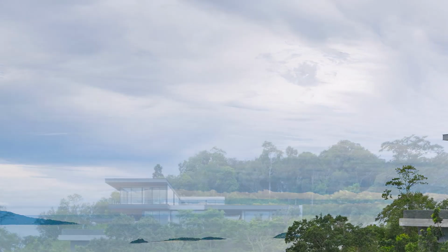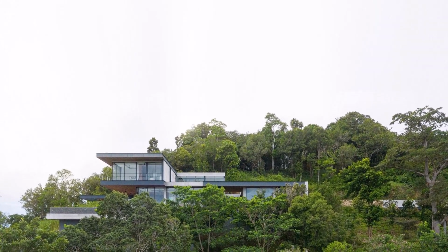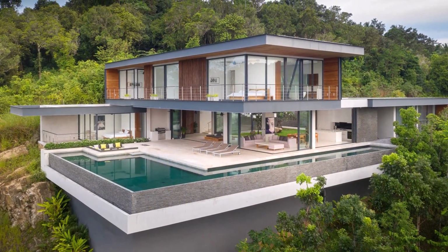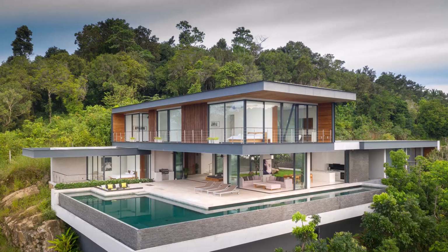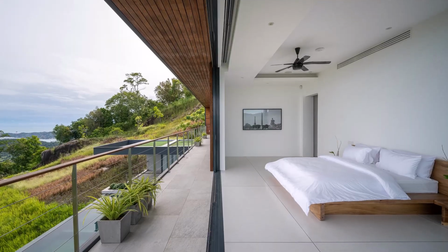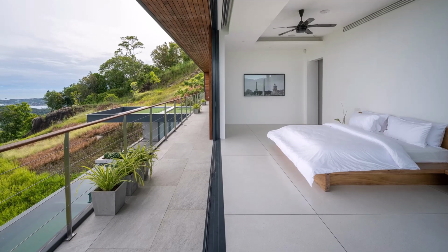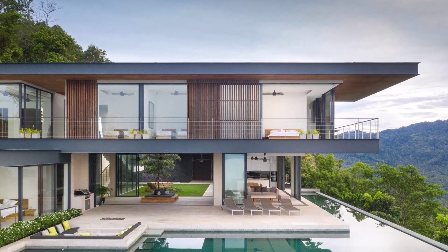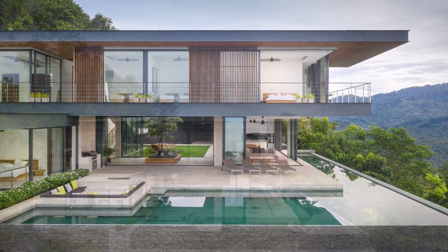Imagine waking up to the gentle sounds of the ocean, spending your days surrounded by breathtaking scenery, and indulging in luxurious amenities. Every detail, from the finest materials to the carefully considered design elements, has been meticulously chosen to create a haven of comfort and sophistication.